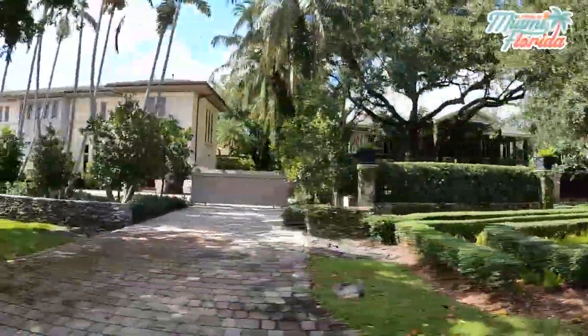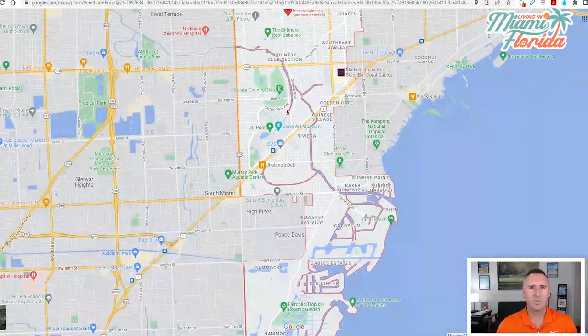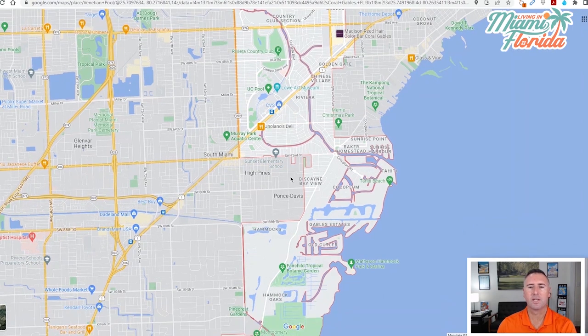And as you go south of US-1, the homes here are a little more expensive because you're closer to the water, closer to US-1, closer to University of Miami. And I want to say they're nicer. They're all pretty nice in Coral Gables. Maybe some are a little bigger, but you're just closer to other nice neighborhoods like the Grove, Pinecrest, High Pines, South Miami's. So the values increase closer to a lot of great schools and another fabulous location to live.